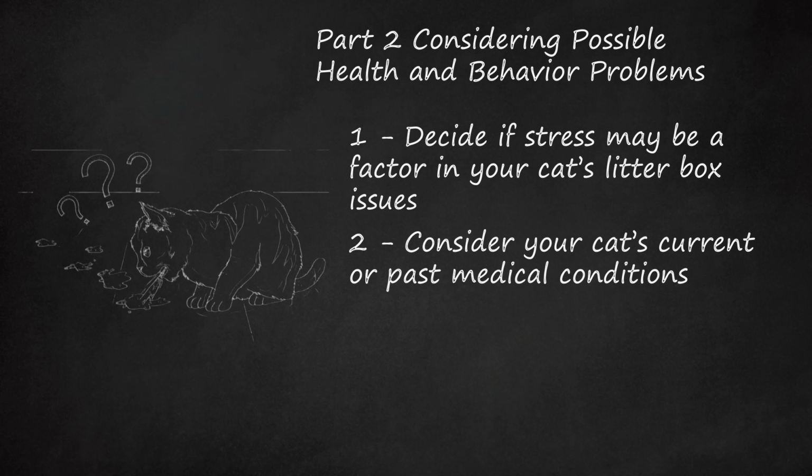Early treatment of an illness may help stop litter box problems as well as save your cat from pain and discomfort. Urinary tract infections and feline interstitial cystitis are common conditions that may cause your cat to urinate outside of the litter box. Urinary tract infections may cause a cat to avoid the litter box, even after the infection has been treated. Your cat may still associate the litter box with pain and want to avoid it.